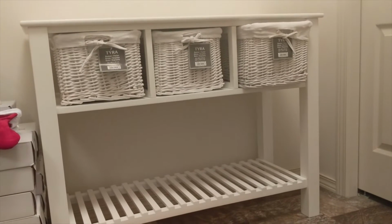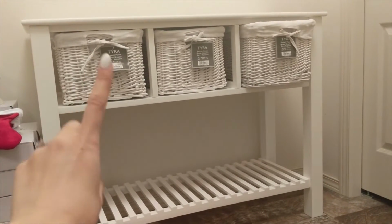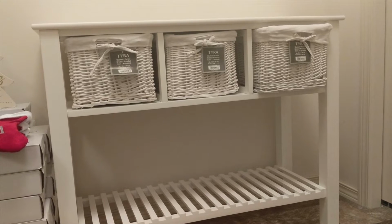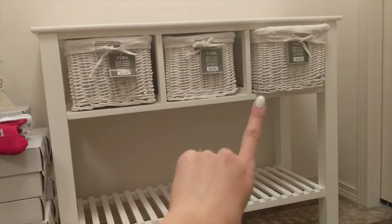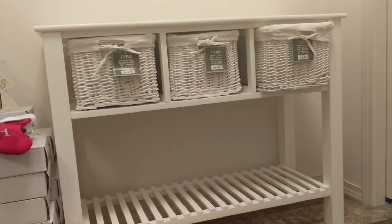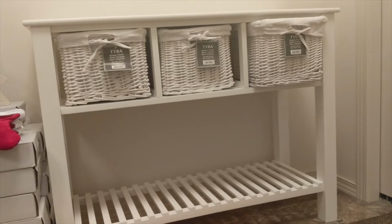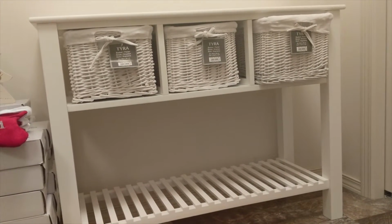So this is the final product. This is the Dina console table that I got from Yisk, and these three baskets here are meant to be for this console table, but I'm thinking about returning them. I really like the look of them. However, this one here is not fitting well into either of these cubbies. So I don't know if I'm going to be returning all of them and just getting a different type of basket. There's another type of basket that's supposed to fit perfectly in these little slots, or exchange this one for another one. I'm not totally sure yet. That's why the tags are still on there.